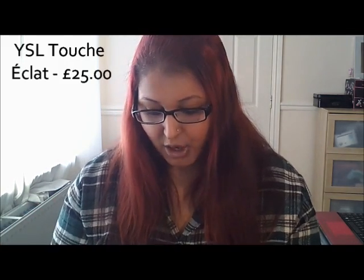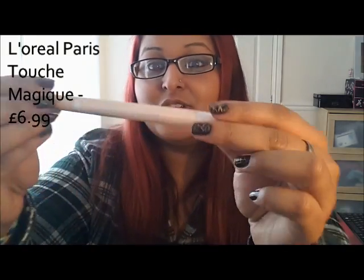Next I want to talk to you about concealer. One of the best concealers, illuminators out there is by far the Yves Saint Laurent Touche Éclat, and L'Oreal actually has an exact replica which is called the L'Oreal Paris Touche Magique, and it even looks the same.